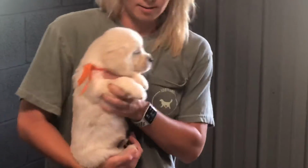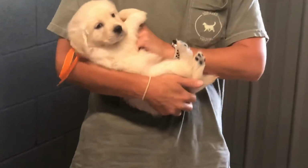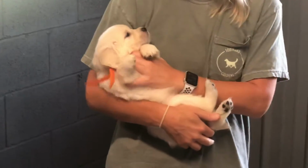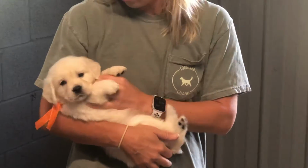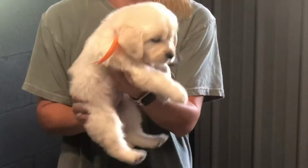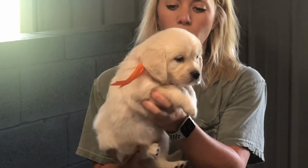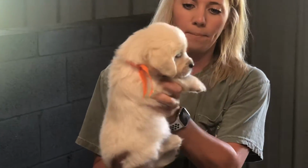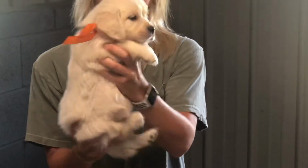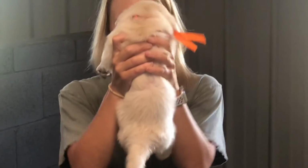Loves to play. Uh-oh, cameraman's phone's going off. She doesn't meet a stranger. Her tail's always wagging. I'm just a happy girl. So she is our most active, most outgoing female. And she's gonna be a smaller girl. She just has a smaller frame. But this is Miss Orange. Hey, what are you doing? You wanna get down and play?